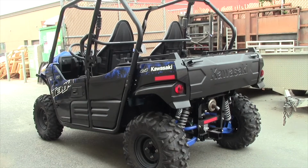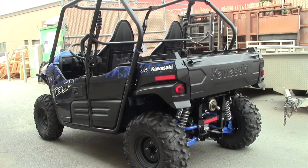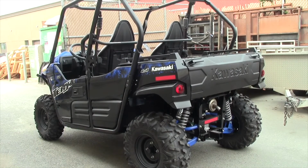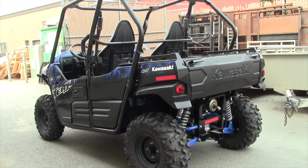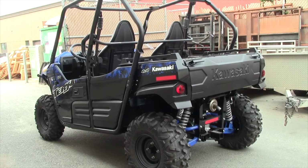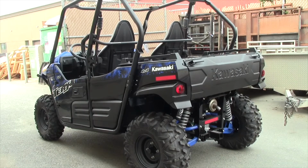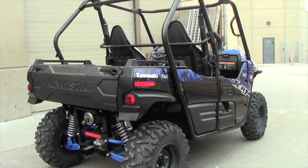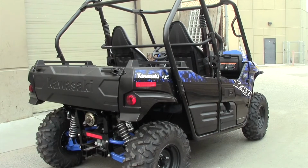Your instrumentation is again a multifunctional digital meter. So a digital speedometer, bar style fuel gauge, clock, odometer, dual trip meters, hour meter, 2-wheel drive, 4-wheel drive indicator, front differential lock indicator, neutral indicator, reverse indicator, park indicator, water temperature warning indicator, fuel injection warning indicator, and oil pressure warning lamp. And it will come with a 36-month warranty from Kawasaki Canada.